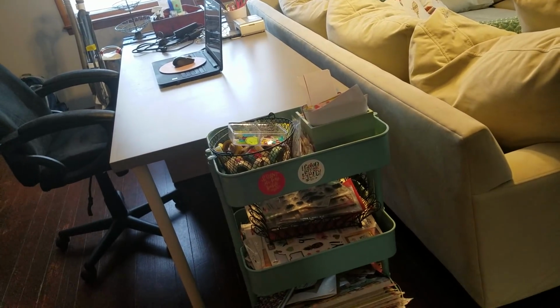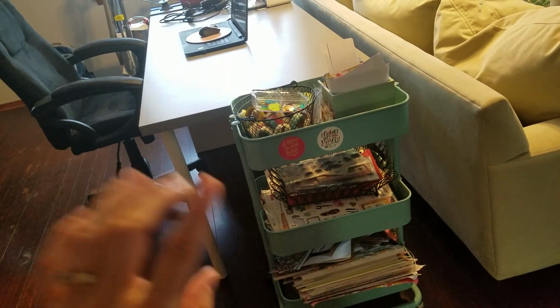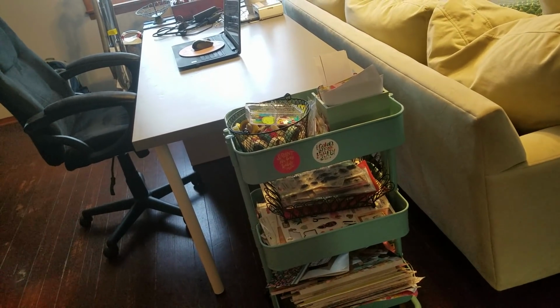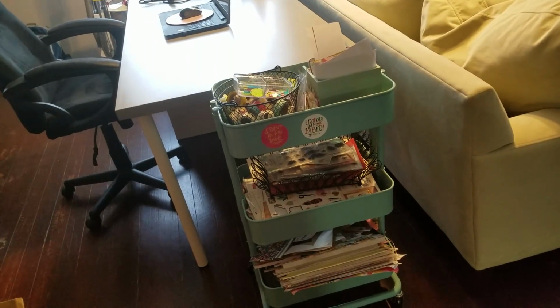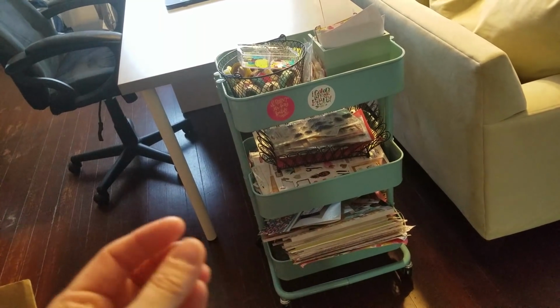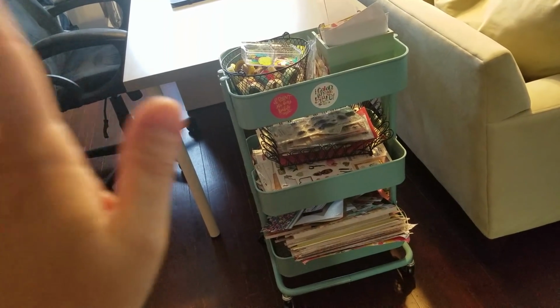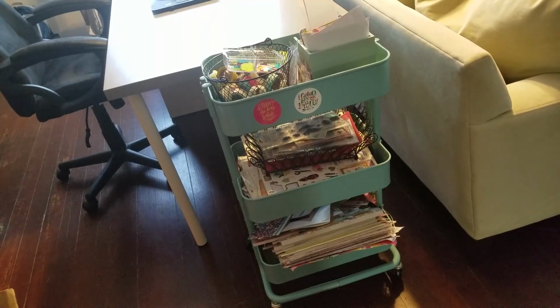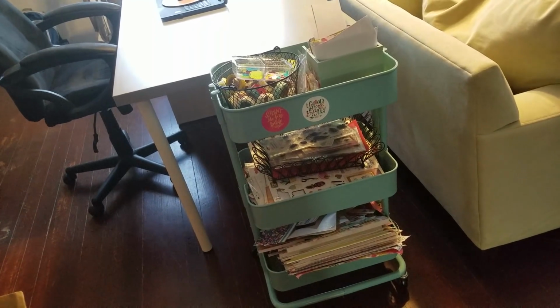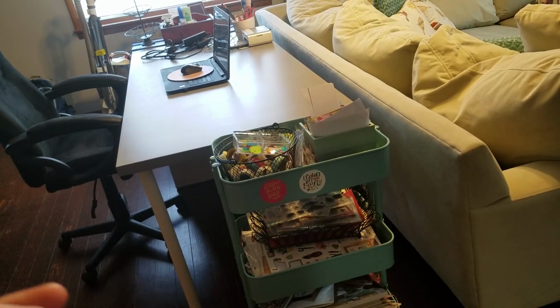So what I'll probably do eventually, right now this cart is all my Hawaii album that I was working on before we decided to move. So eventually this will be empty. And I think this will probably be my cart where I put all my basic supplies. And then this will either stay in here. And then my other roller cart will be when I can roll in and out with either kit supplies or whatever. I don't want this to be a super scrapbooky looking messy area.